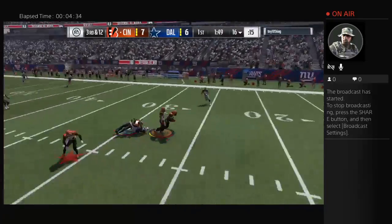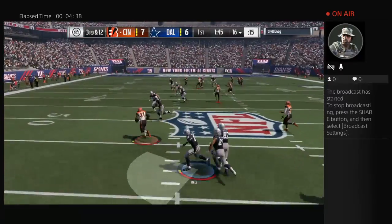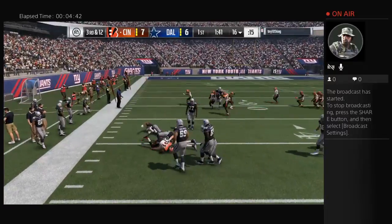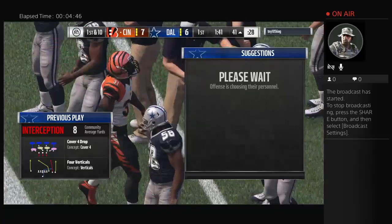Help out your team. In a double coverage, and it's intercepted. Picked off by Charles Tillman. And they will finally get him as he's all the way down near the 40-yard line.